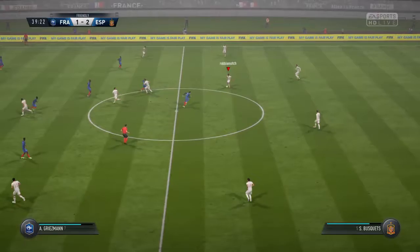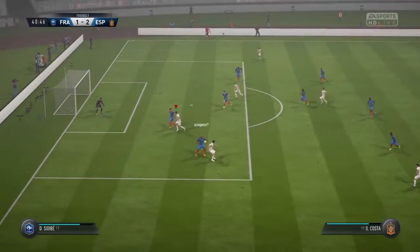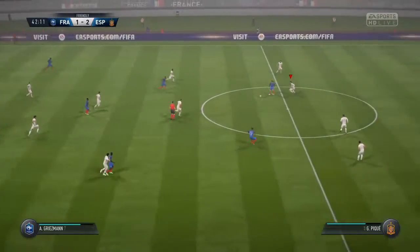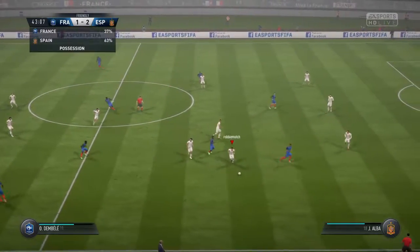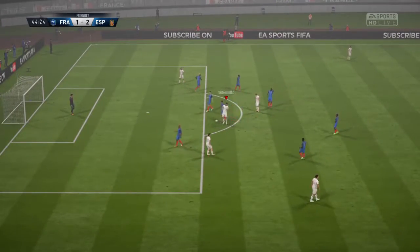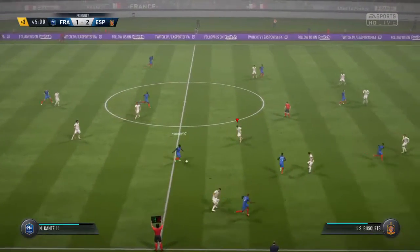Aspas. That's good movement forward here. Jordi Alba. Now it's Ousmane Dembele. Griezmann. Dembele. Sergio Busquets. Getting forward well as a team now. Flag went up straight away, referee blew offside. N'Golo Kanté. And the decision for the added time is 3 minutes.